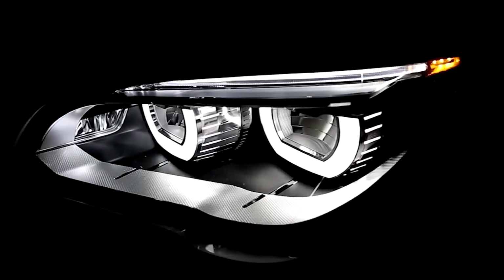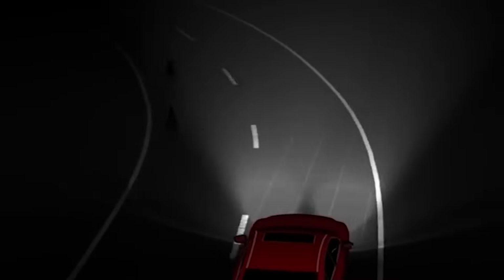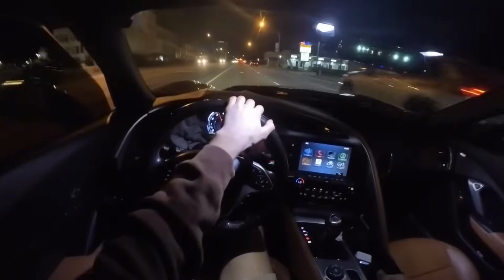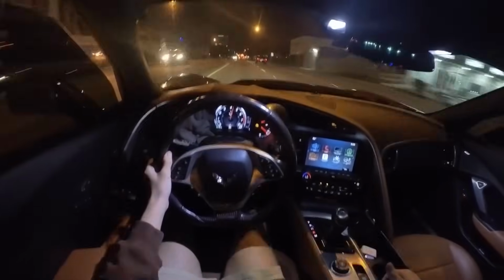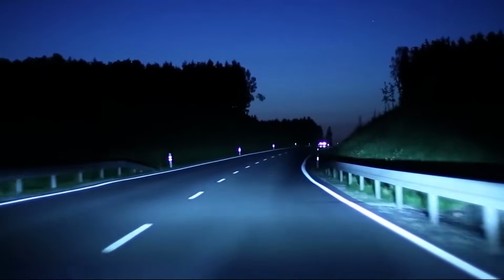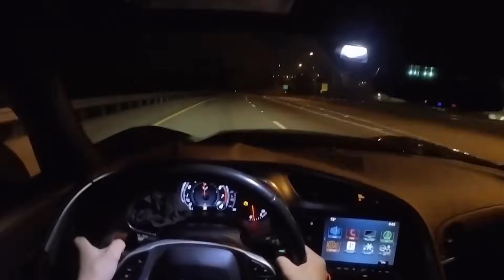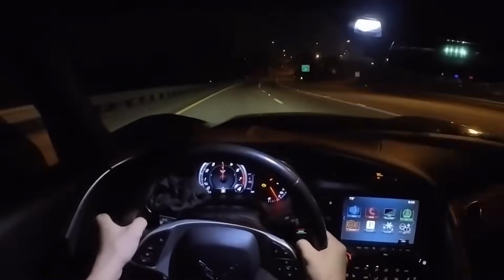The bulbs themselves can rotate or shift as you drive. And in some cars, the beam even adjusts based on your speed. So, at slower speeds, you get a wider spread of light. At highway speeds, the beam narrows and reaches further. While adaptive lights help you see better, this next one helps your car think smarter before you even step inside.